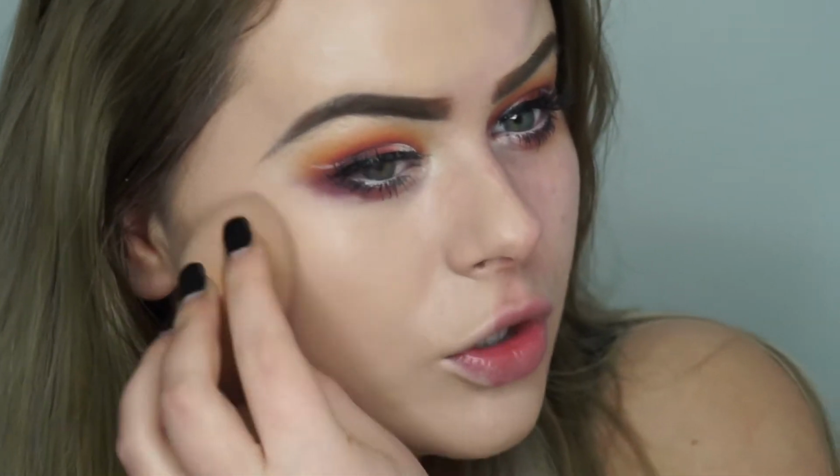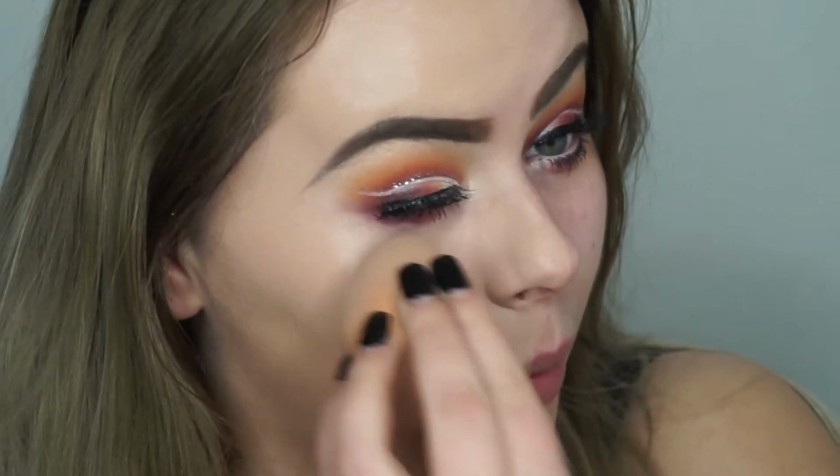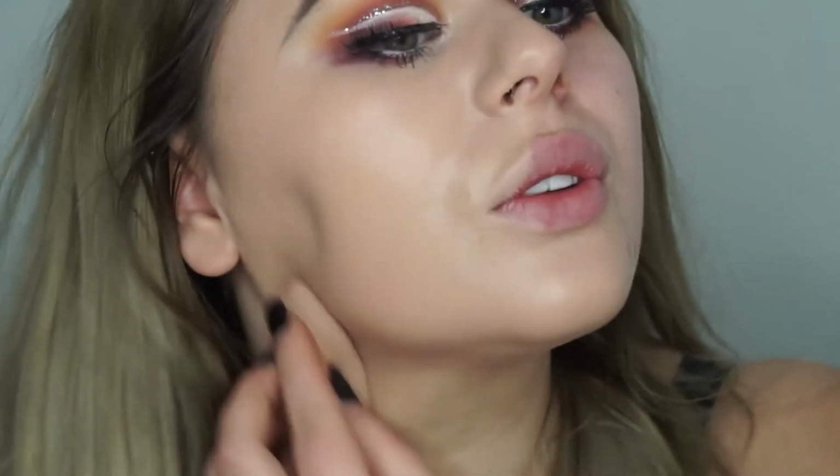But that isn't too much of a problem, because I can always set it with a powder, but I don't normally like to set my whole face with powder if I can help it. I just like to normally do my T-zone. You see that it's quite glowy. But yeah, it definitely works with a dry beauty blender.